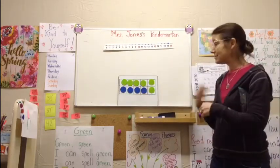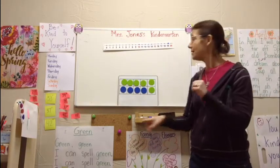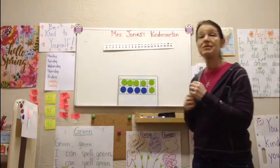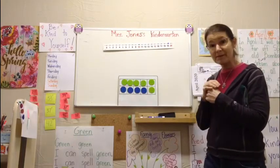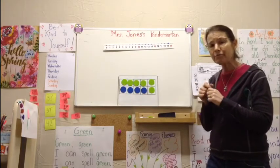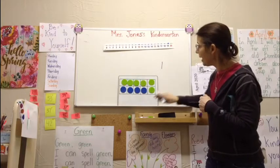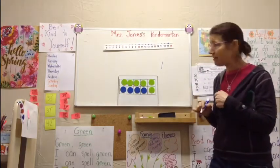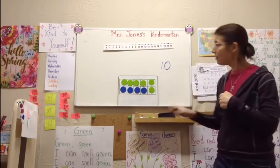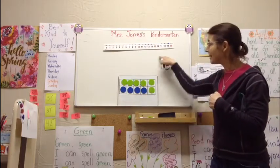We don't have to count it again. Just like when I say, show me 10 fingers, you know there are 10 there. And no matter where they are, we know we've always got 10. Our 10 frame always has 10. So I would say this 10 frame is full. What number does it represent? It represents the number 10. How many 10 frames do we have? We have one 10 frame. And how many numbers are outside of our 10 frame? Do we have any extras? No, we have 0 extras outside. We have a full 10 frame and no extras outside, and it represents the number 10.